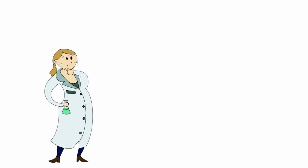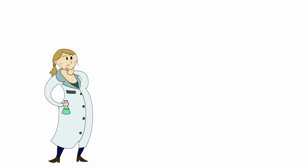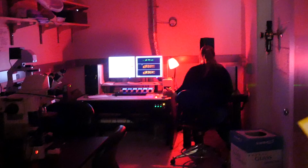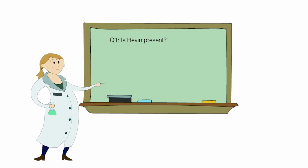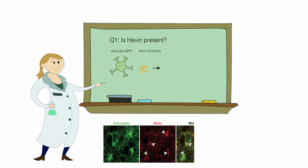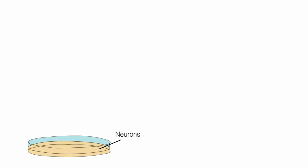She hypothesized that it was a protein called heaven because one, it's found in the same place as synapses, and two, they already suspected that astrocytes, and not neurons, were the ones producing it. First, they used fluorescent microscopy to look at a mouse brain. When they found that there was an overlap between astrocyte cells and heaven, they concluded that astrocytes do indeed produce heaven.